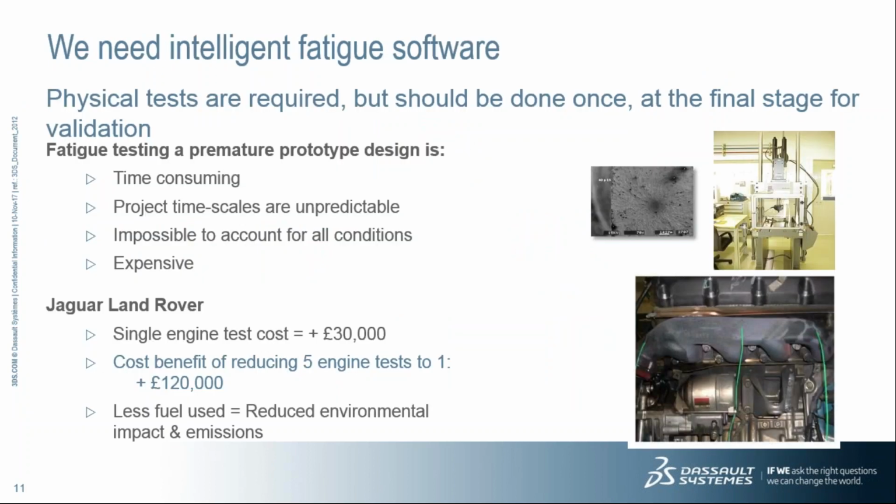Based on the Land Rover Jaguar example, it was consuming more time to analyze and project the time scale, and it was also impossible to account for all conditions, and it was expensive. Later, by using FE-safe, Land Rover was able to do a single engine test, which was about more than 30,000 pounds, and the cost benefit of reducing 5 engines to 1 engine was a huge amount of saving, as well as less fuel being used.